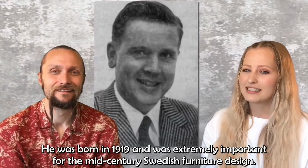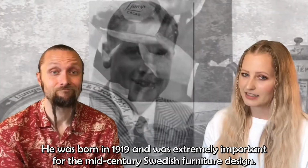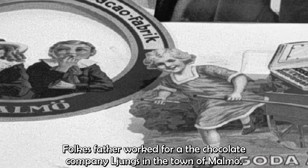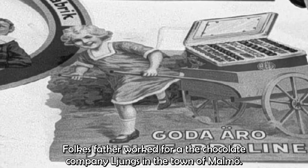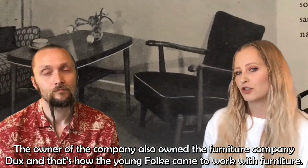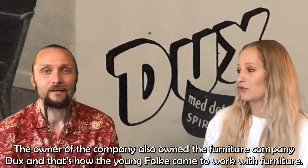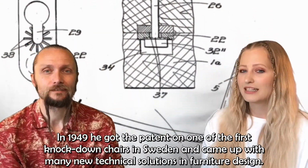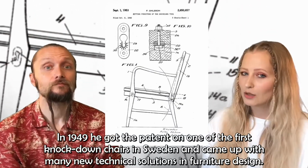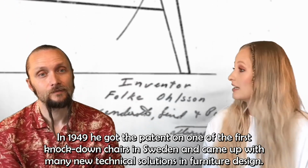He was born in 1919 and was extremely important for mid-century Swedish furniture design. Folke's father worked for a chocolate company called Jungs in the town of Malmö. The owner of this company also owned the furniture company Dux, and that's how the young Folke came to work with furniture. In 1949, he got the patent on one of the first knockdown chairs in Sweden and came up with many new technical solutions in furniture design.